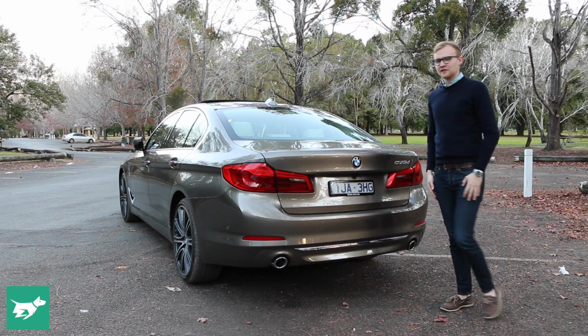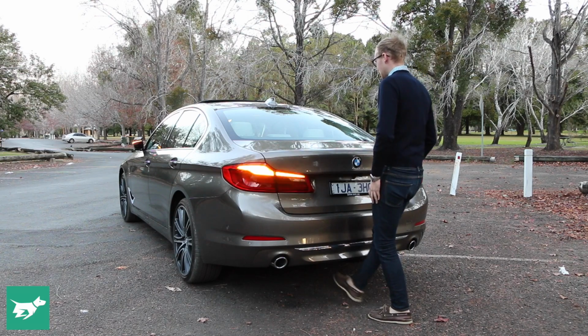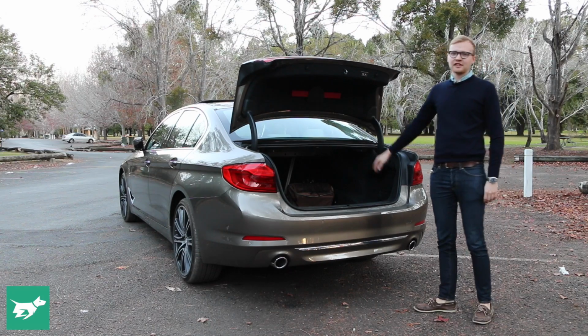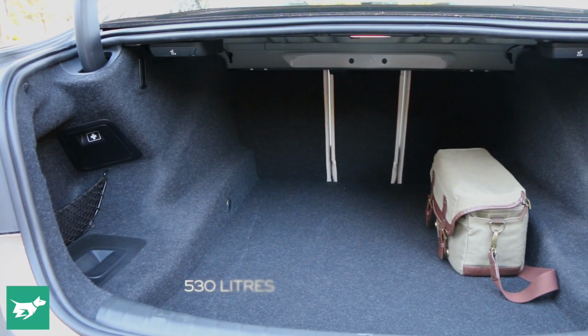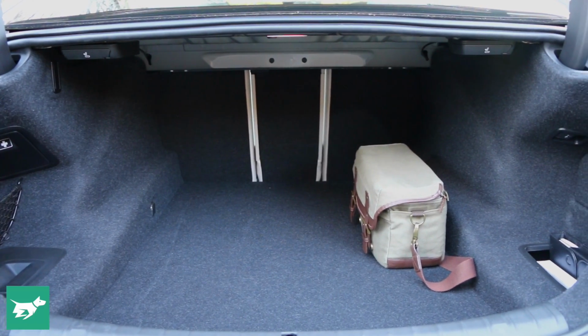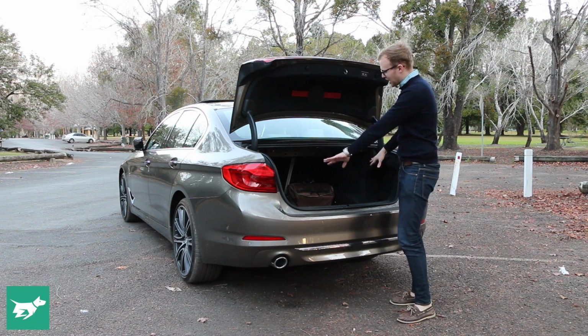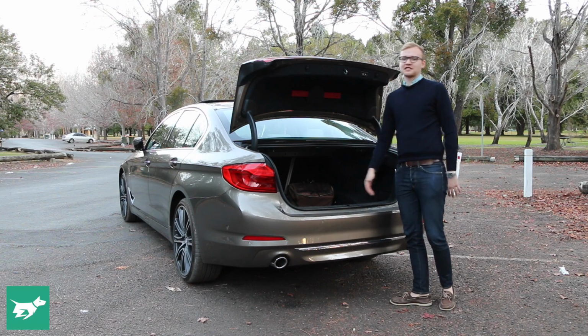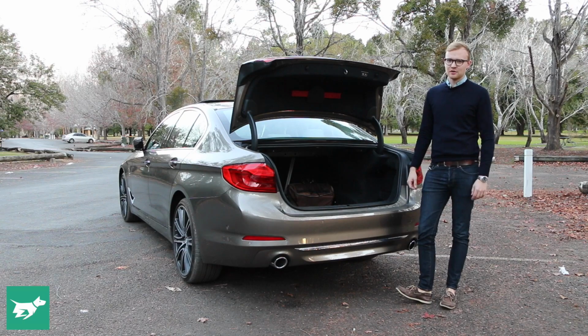It's at the 530 level that a kick to open and close tailgate becomes standard fit on the BMW 5 Series. It opens quickly and it reveals a generous boot. At 530 litres, it's actually 10 litres bigger than what you get on the Mercedes-Benz E-Class sedan. The shape is perhaps a tiny bit awkward, but at least it is nice and square. The lip isn't too massive, so you can pop your suitcases in there with ease.